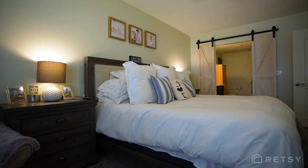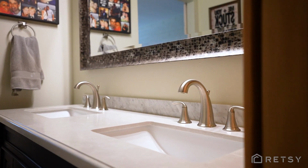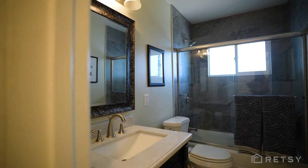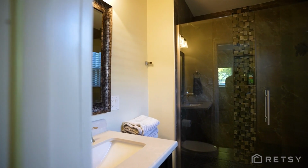The primary suite is generous sized with a spacious bath, including double vanities, large marble tiled shower, and walk-in closet. Guest bedrooms are spacious, and the bathrooms have also been fully redone. The largest of the 3 guest bedrooms features its own ensuite.